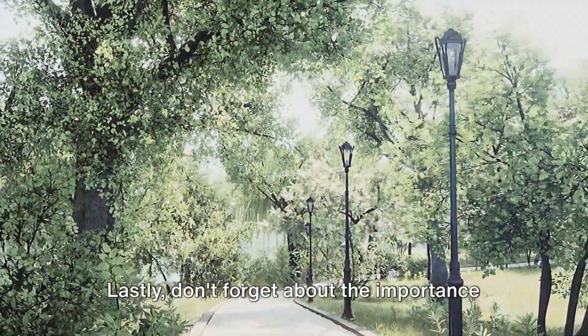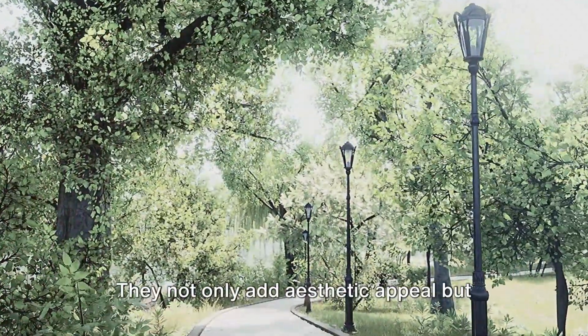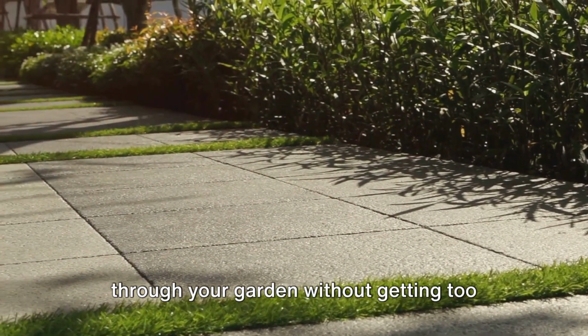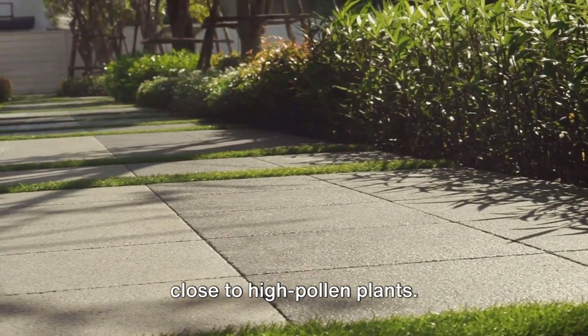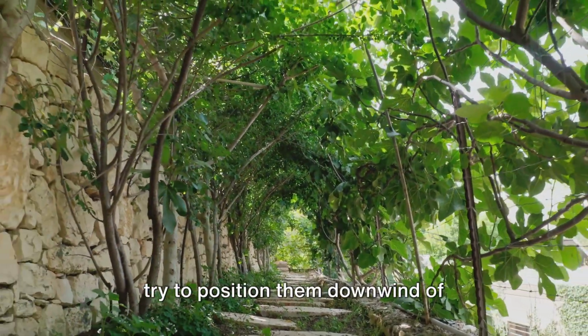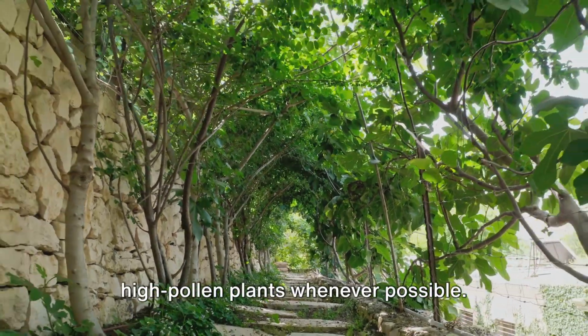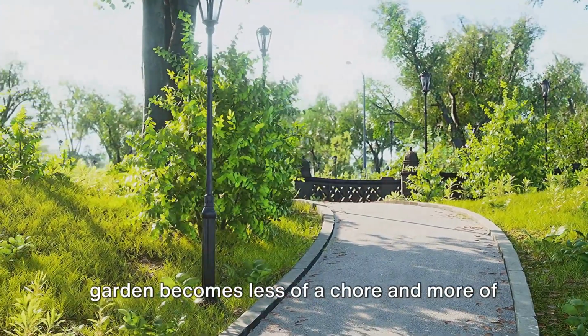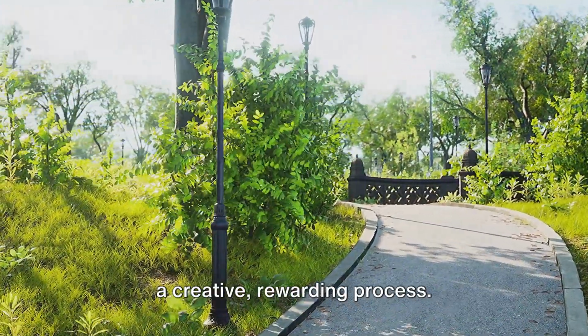Lastly, don't forget about the importance of pathways. They not only add aesthetic appeal but also provide a safe route to navigate through your garden without getting too close to high-pollen plants. Opt for wide, clearly defined paths, and try to position them downwind of high-pollen plants whenever possible.